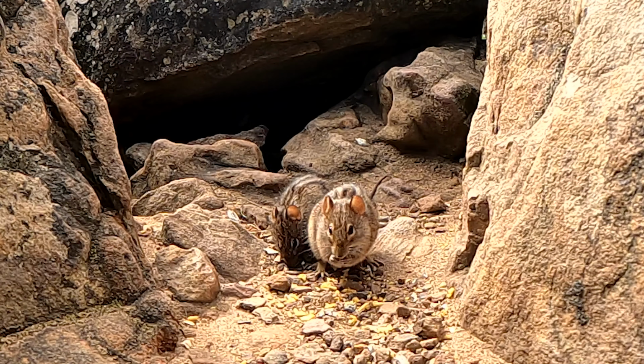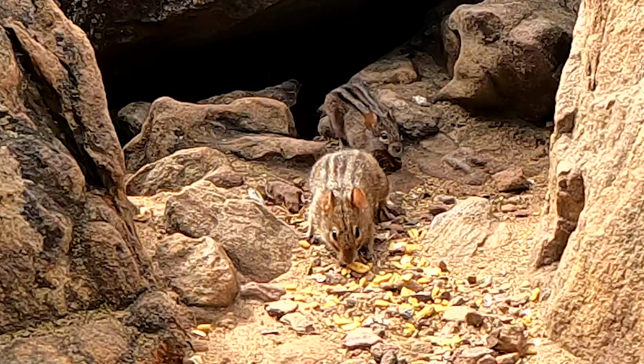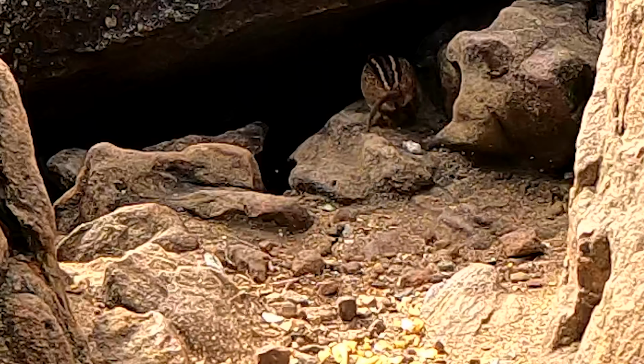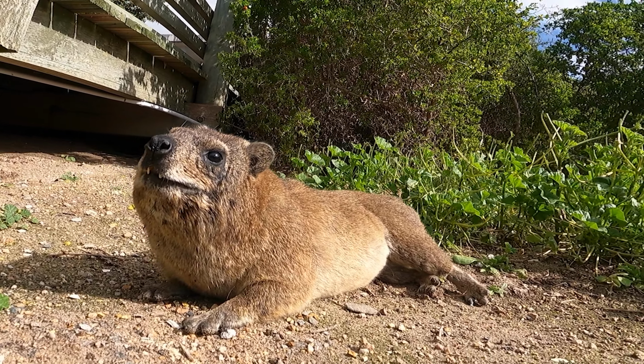Or even these little African mice who enjoyed some crumbs. Africa is full of animals.